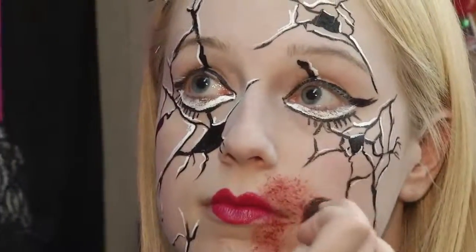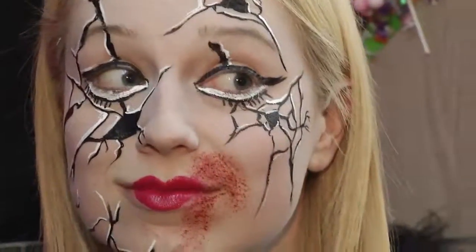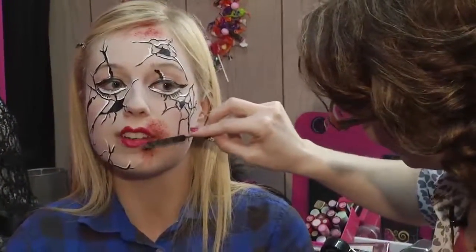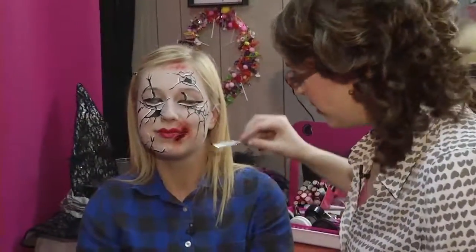I've done a ton of different looks. Sugar skulls are probably one of my favorite things to paint, just because they're really unique. You can make each one different. Sorry, go on. No problem. Well, clearly you have a lot of people who are in the spirit for Halloween. I have the best clients, I truly do.